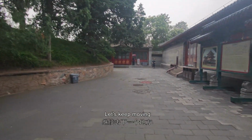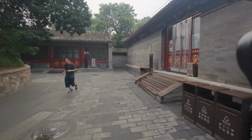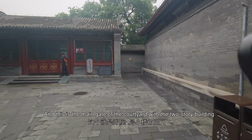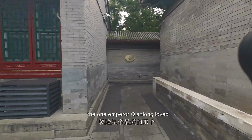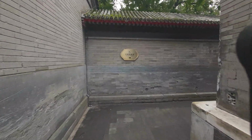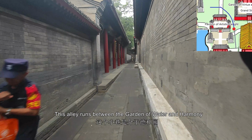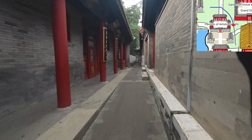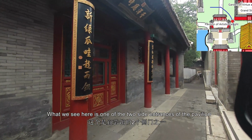Let's keep moving. And this is the main gate of the courtyard with the 2-story building, the one Emperor Qianlong loved. This alley runs between the Garden of Virtue and Harmony and the Pavilion of Artistic Delight. What we see here is one of the 2 side entrances of the pavilion.